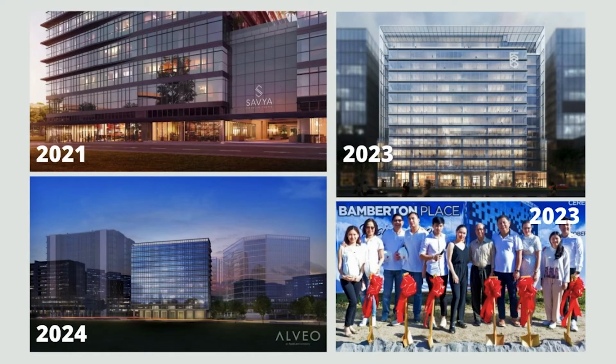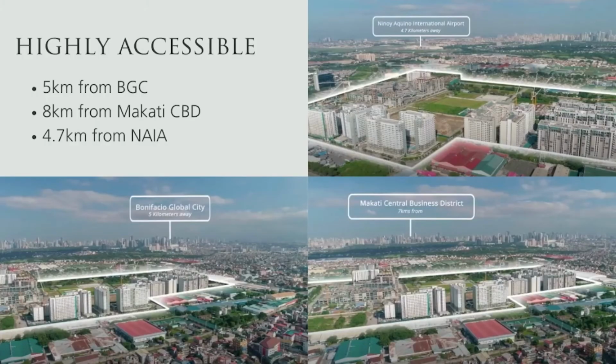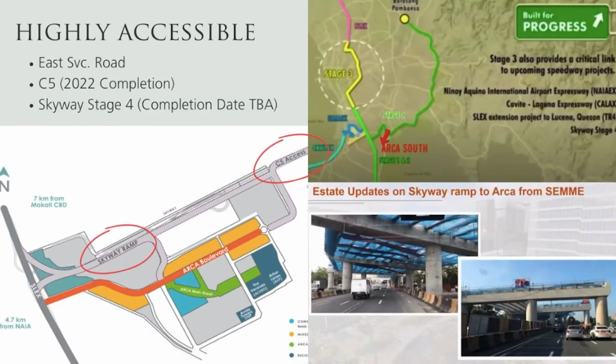When we talk about Arca South, another big thing to note is that it will be highly accessible. Distance from the other two CBDs will be short as it is only 5 kilometers and 8 kilometers away from BGC and Makati respectively. Currently, you can visit the estate via the E-Service Road, but we will soon have direct access from C5 and the Skyway, which will make going in and out of the estate even easier in the future.